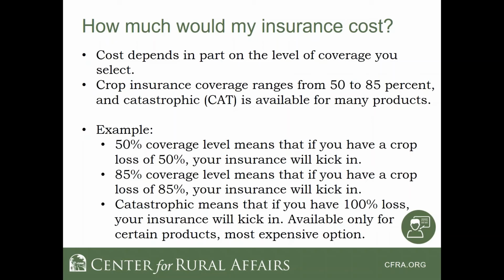So for example, if you go for a 50% coverage level on your plan, that means that if you have a crop loss of 50%, your insurance will kick in. And if you go for 85% coverage level, if you have a crop loss of 85%, your insurance will kick in. So then catastrophic is if you have 100% loss. This is only available for certain products, and it's the most expensive option.